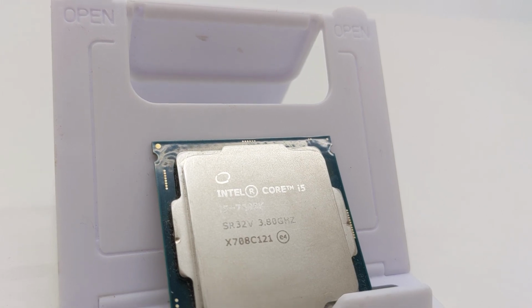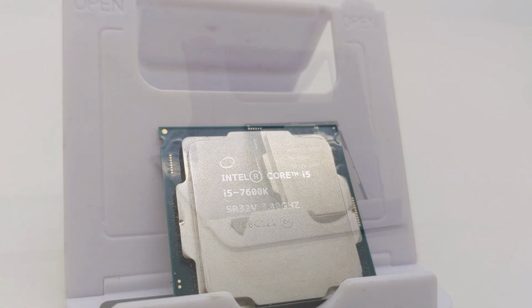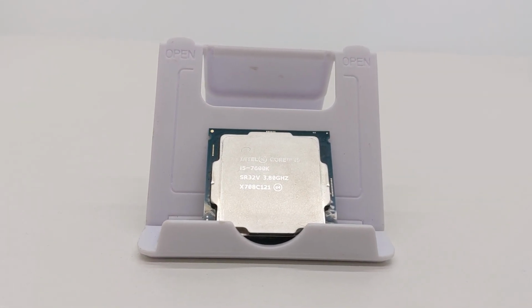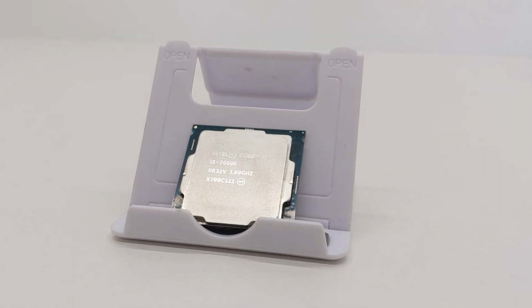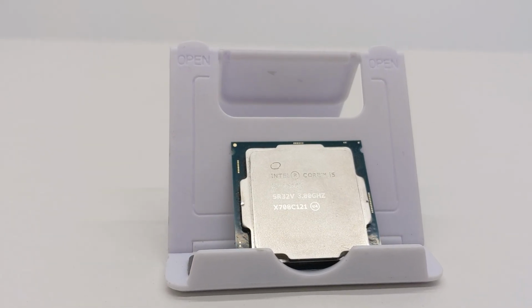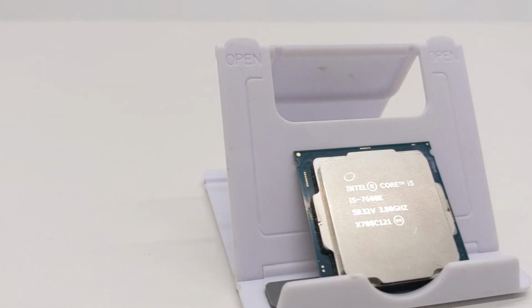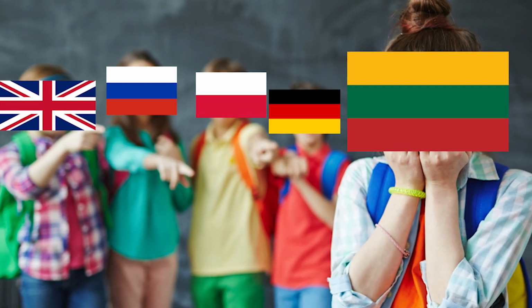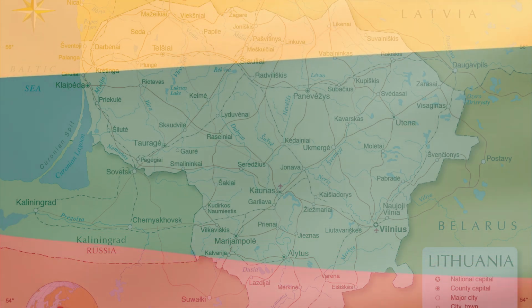As for the CPU, I bought this i5 7600K for 100 euros. And I know it was not the best deal on the market, but most people prefer having this instead of, for example, i3 10100F, just because of that K letter and i5 name, even though the i3 is better. Okay, maybe things in your country are a bit different, but at least here it is definitely the case.